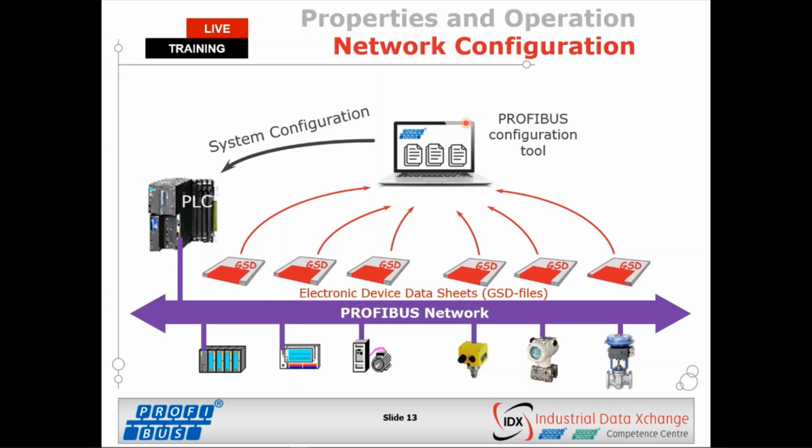Once all the GSD files from the network have been written into this configuration tool, you've specified the addresses and parameterized all the devices. This configuration is then downloaded to the PLC. On startup, the PLC will automatically sync to each of these devices, enable communication channels, and then go into data exchange. And that is the point at which input and output data will be shared cyclically throughout the network.